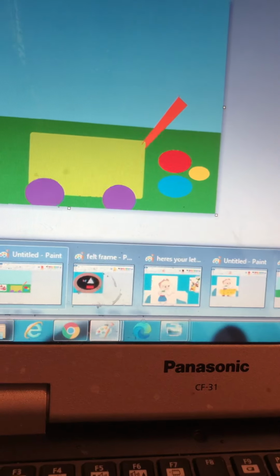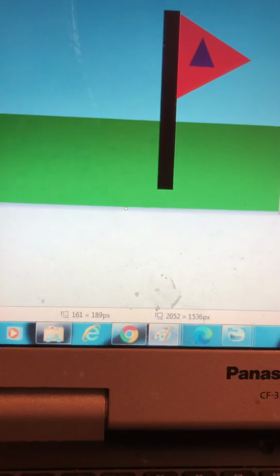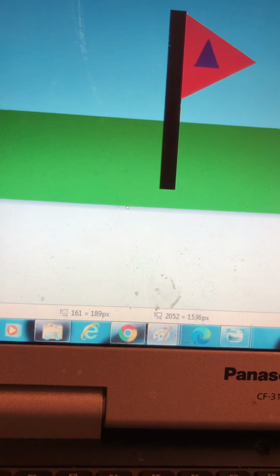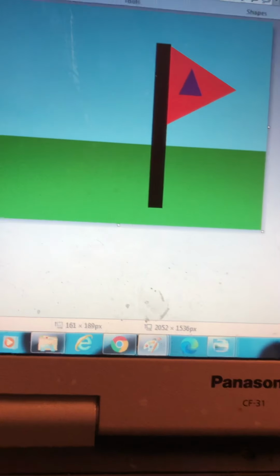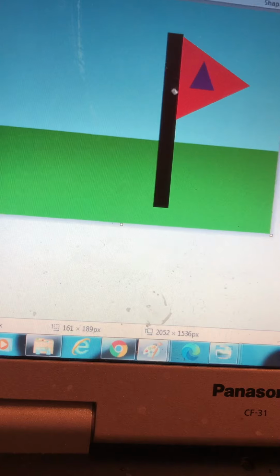That's a nice wagon. Thanks, Nemo. Thanks, Marlin. A clue, a clue. Sue? My name's not Sue. Oh, a clue. You see a clue? Where? Right there. It's a flag.